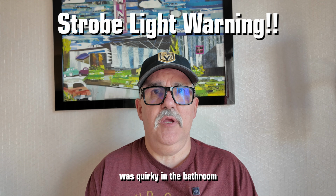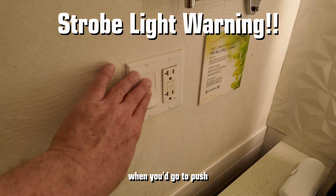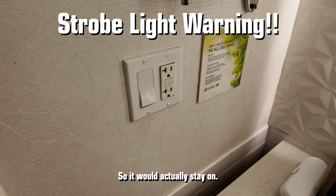The other thing that was quirky in the bathroom was the light switch. The light switch has a short in it, and so it didn't always work when you'd go to push the button to turn it on. It would sometimes turn on, sometimes it wouldn't. You'd have to hold pressure on it so it would actually stay on.